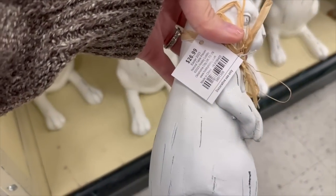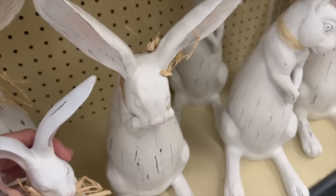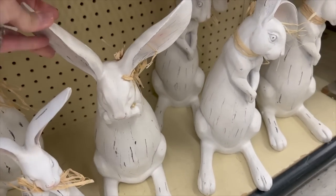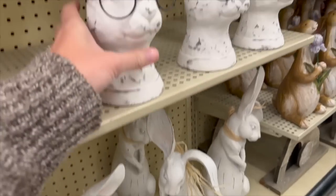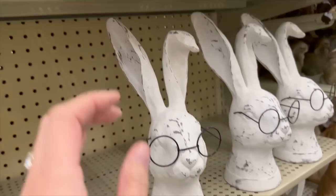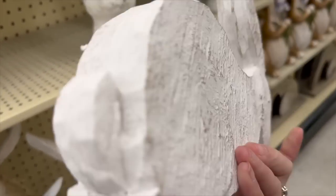So remember these guys from last year? He's the smaller one. And then this is the medium. And then here's the large. I also really do like them, but I have to say that I like him the best. And then they have these guys. They're really sweet.